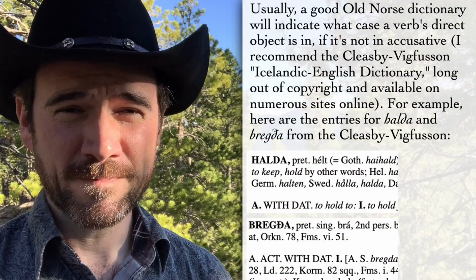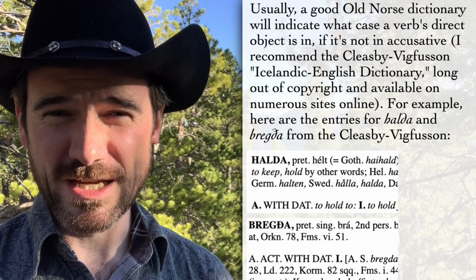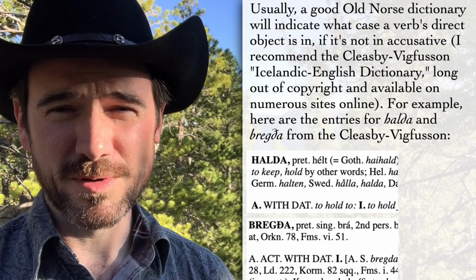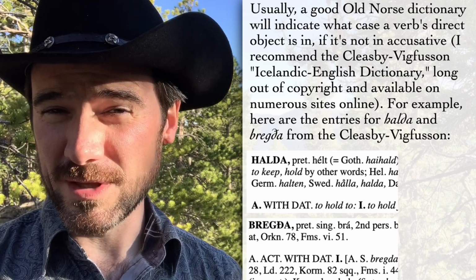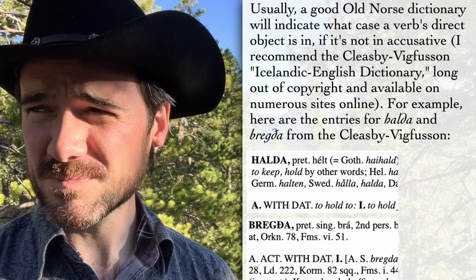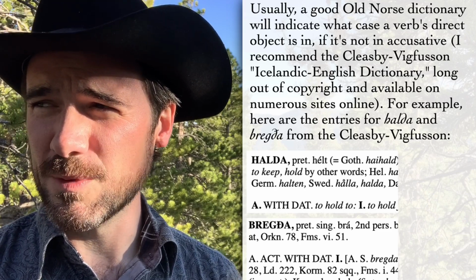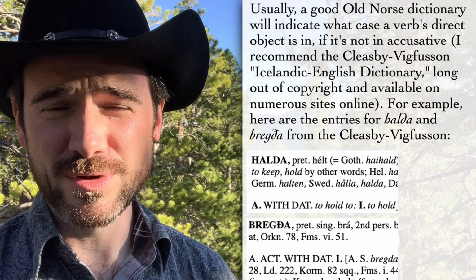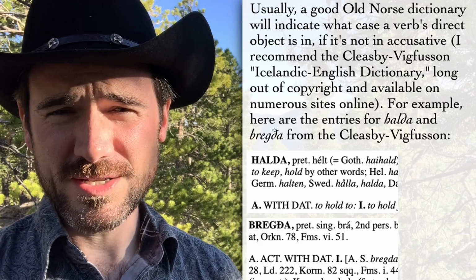In our last Old Norse lesson, we encountered briefly halda, meaning to hold, but notice that halda does not have an accusative direct object as you'd expect. Instead, its direct object is in the dative. This is something that makes Old Norse notoriously difficult to learn even among people who are acquainted with other inflected languages, that the case rules are sometimes not what you expect, and there are verbs that take a direct object that is not accusative, but rather dative or even genitive. So today's lesson revolves around those verbs.